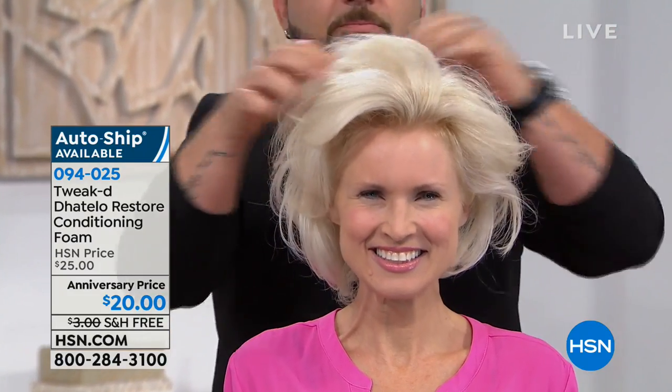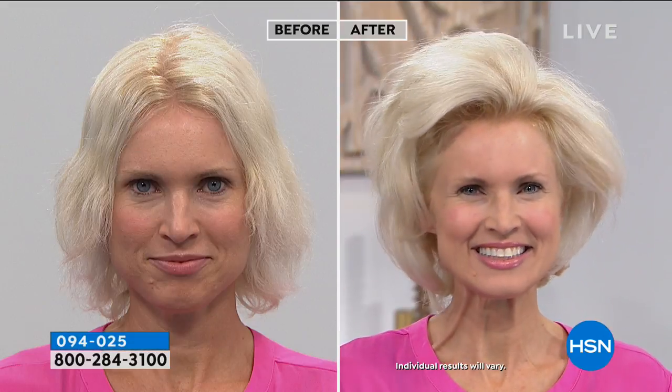So we want you to wear it for 2-3 days. Fantastic. Most times with styling products, 2 or 3 days, it starts damaging hair. This is going to make your hair even better the longer that you leave it in. This is great.